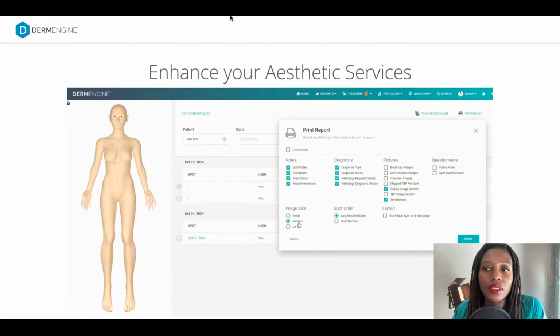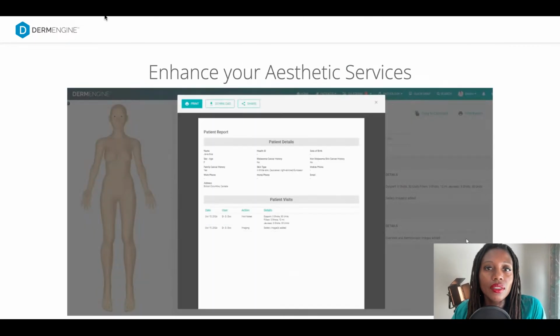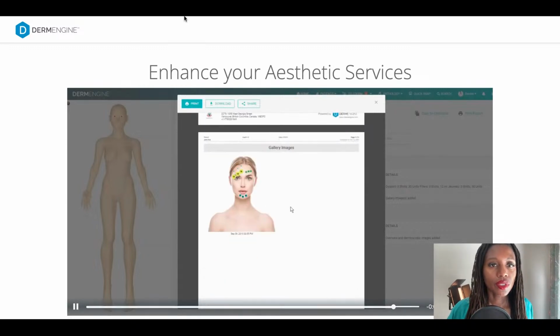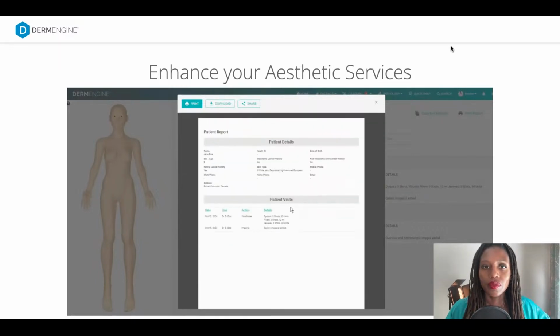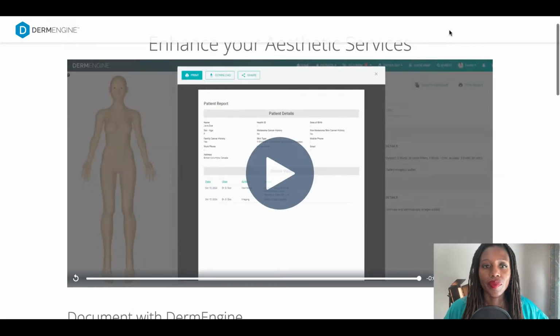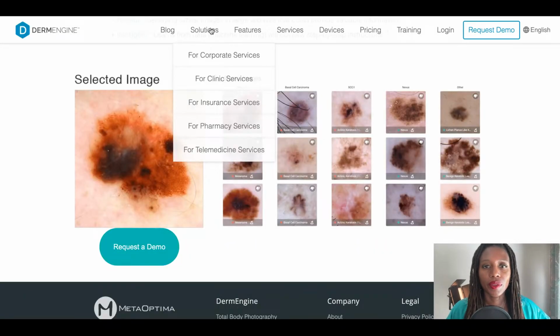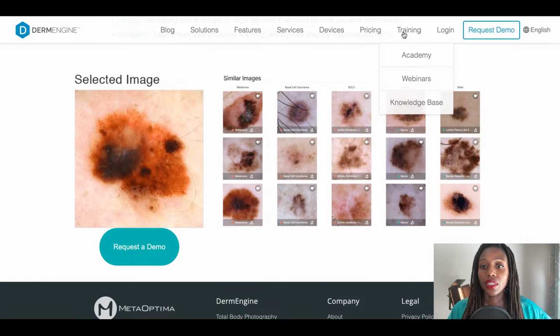Let's see here. I don't know what happened. I hope you guys can even see that. Oh yeah, you can see. But what happened is now I can't see. I can't move across the page anymore. Okay, here we go. So yeah, I think that's about it for that.